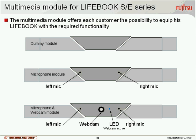That means in the factory you can order, let's say, a dummy module because you think you don't need microphones or webcams, and later on you might see, I need to do now video conferencing and so on, and I would like to have a webcam or microphones, and you simply can add these by different modules later on, even from our price list or via our service.